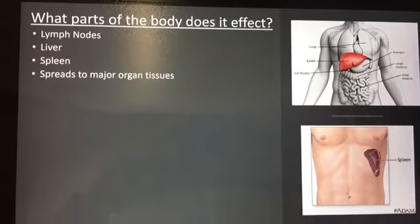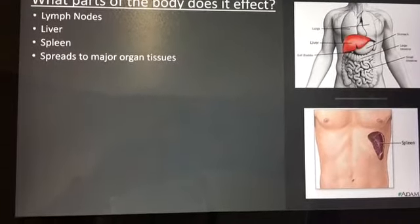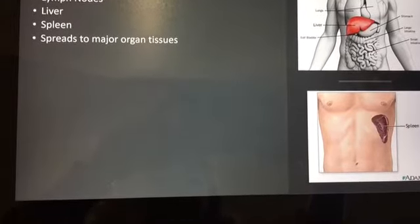What parts of the body does it affect? It affects the lymph nodes, liver, spleen, and spreads to major organ tissues.